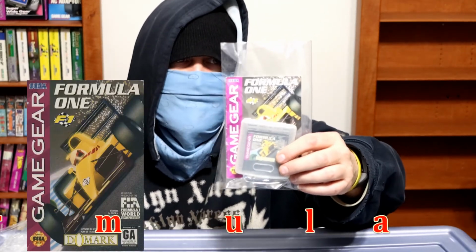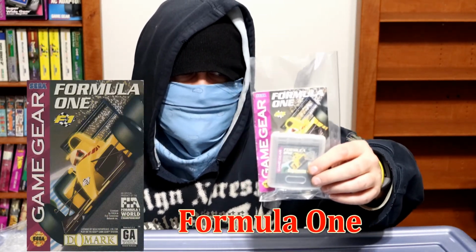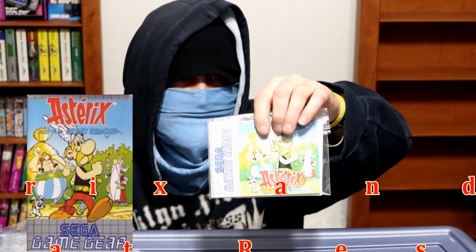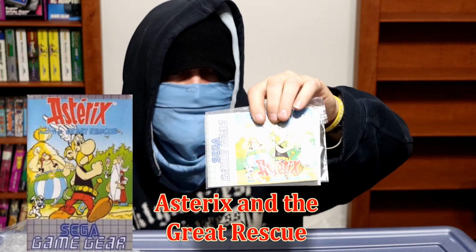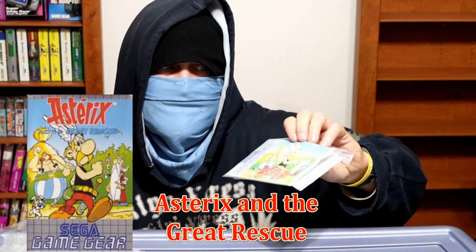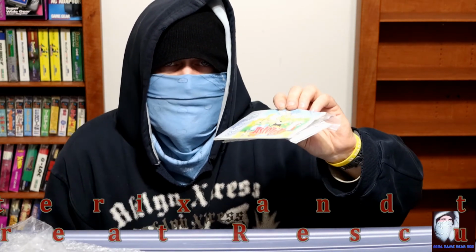We have Formula 1, the US release, the manual with the game. So probably in my brain, I have an empty box that this would go with. This is an example where you order a replacement manual because the one you have is not the best, and you get it, and it's waterlogged. This one showed up, and it looks like someone had poured coffee all over it. The pages were stuck together, but in the picture on the listing, it looked flawless.